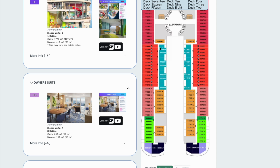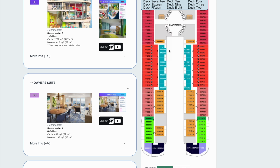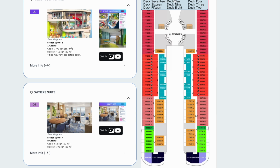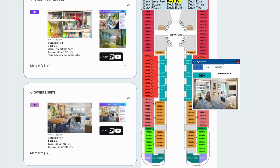So here's what I would say. First off, there is the handicapped accessible. There's only 1, 11293. I personally would try and get as close to the elevator bank as possible. That's a personal preference. I like being very, very close to the elevator. And if you were to get into 11693, very close to the elevator. Then you've got deck 10, same thing. I would try and choose one of those.